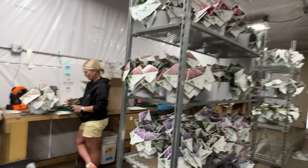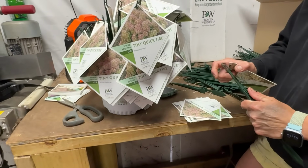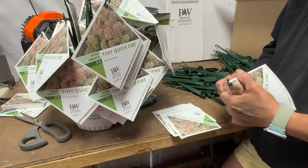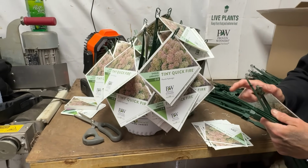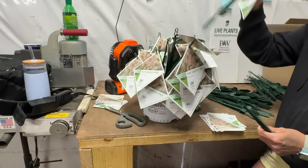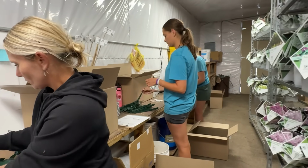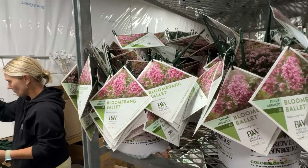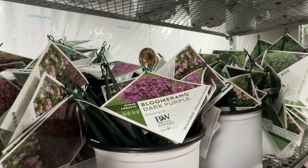So basically what the team's doing is they have these little green stakes, and they just have to snap the tag through a hole that's already pre-punched, and they're putting it in a container, and basically they're keeping all of the same tags in a container so they don't get mixed up, number one, and it's just easier to grab for those that are going to be clicking them into the pots out in the shipping area. Bloomerang Ballet, oh, that's been a good one this year. Dark purple, this is a very popular lilac for us.